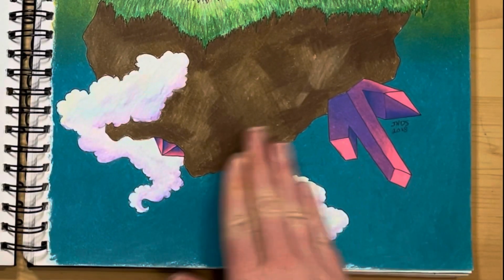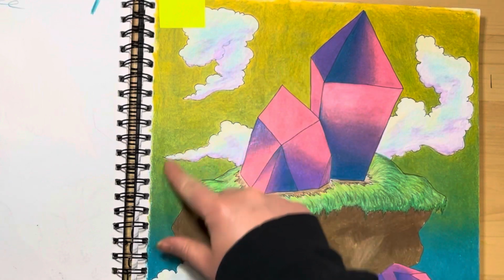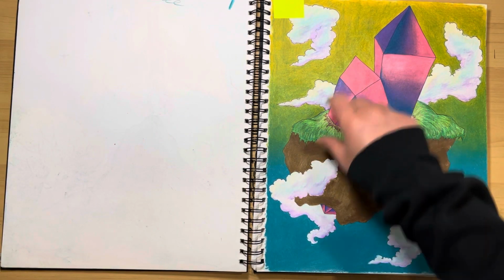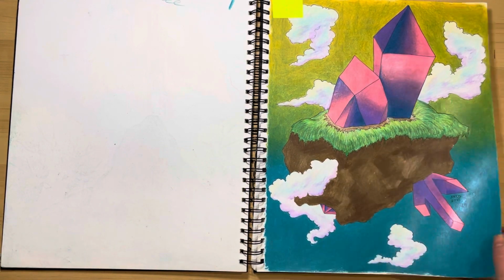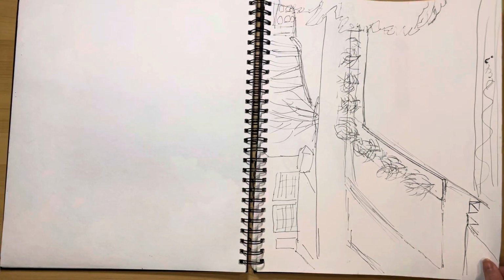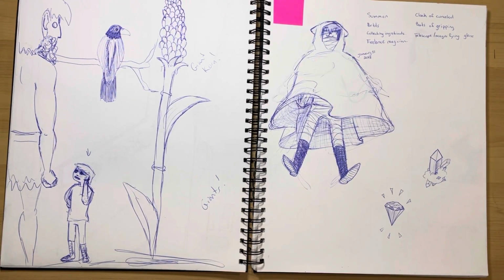Like the paper just feels completely coated, which it is. And I didn't do a good gradient. Like I didn't choose my colors wisely enough, I guess, because it just turned to like green mud. It's pretty gross. I don't know what I was thinking here other than giants.